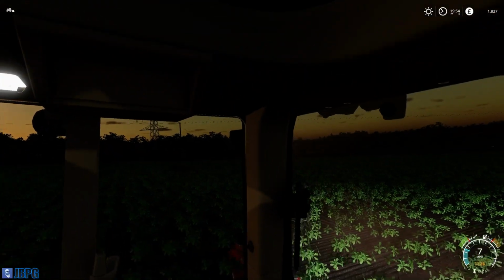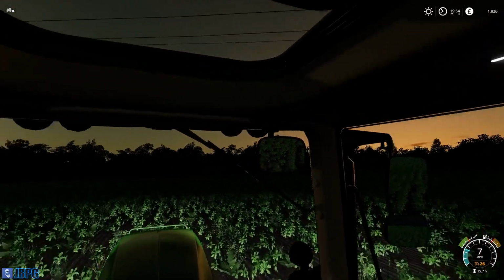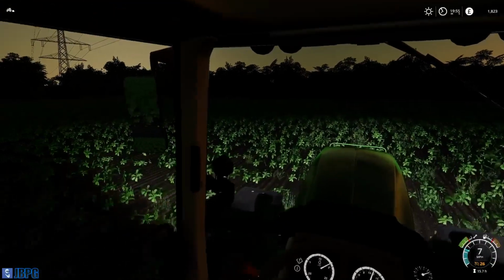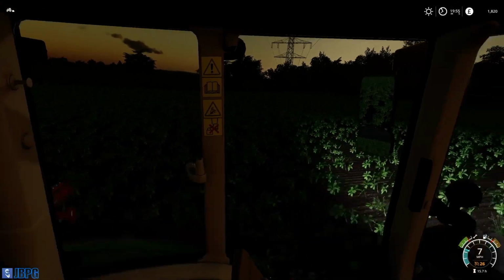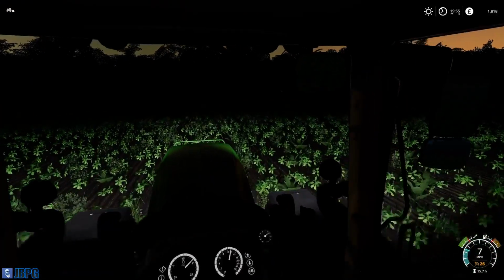Sun almost completely gone now. That bright glow that we had now getting darker and darker. The last remaining light is leaving us. So I'll crack on. Hopefully it doesn't become too dark to see, and we can get this field finished, but, you know, we'll see where we are in another hour or so.